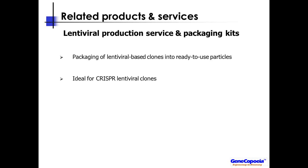In addition, we have lentiviral production service and packaging kits. So if you order the plasmids from us and want to do your own packaging, you can order the packaging kits from us. You can also have us do the lentiviral production, especially for custom libraries. So we package the lentiviral-based clones into ready-to-use particles. These are ideal for the CRISPR lentiviral clones, and we can either package individual CRISPR clones or our own libraries that I mentioned before, or we can even package DNA into particles from outside libraries as well.